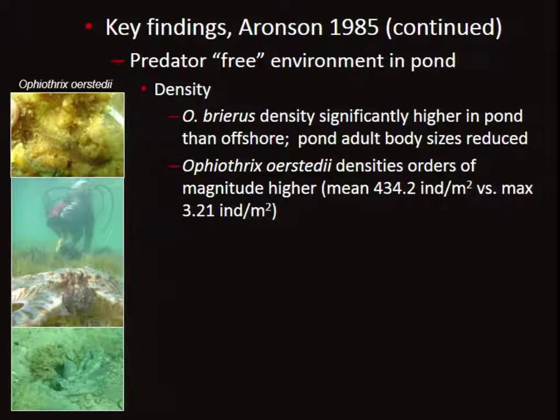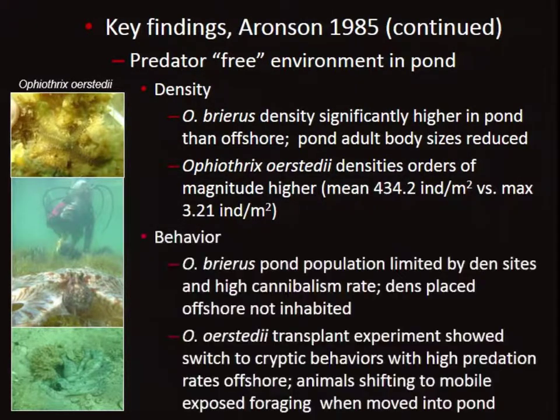Aronson got interested in this, and he started with a count, and found that both octopus and brittle stars were orders of magnitude higher in terms of their population sizes than he saw outside the pond in the ocean. So right there, that indicated there was something different going on. He also was able to study their behavior, noticing this gregarious, active behavior during the day, and so he said, well, I wonder if this is a genetic difference. Are these new species of these two organisms, or is there something else going on?